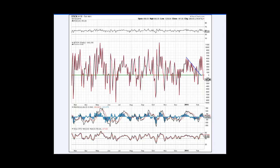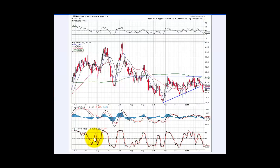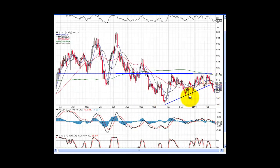Okay, let's take a look at the U.S. dollar. Now, the U.S. dollar is breaking down here, as you can see from this ascending triangle. Now we have weakness here, and that's actually putting some strength in the commodity sector as far as gold, oils, grains. They're all moving higher because the U.S. dollar has a weakness, so that bodes well for the commodities group.